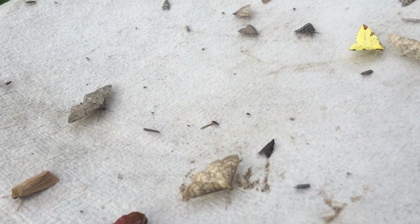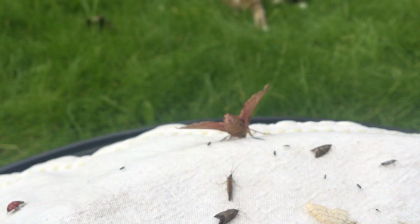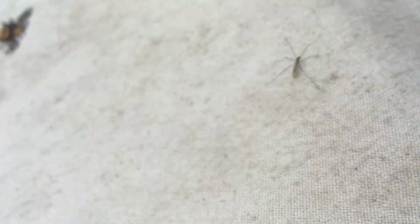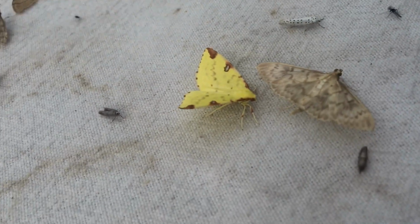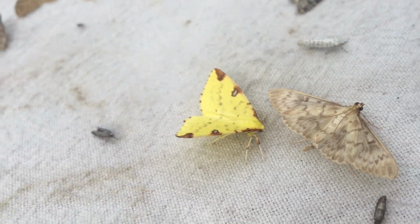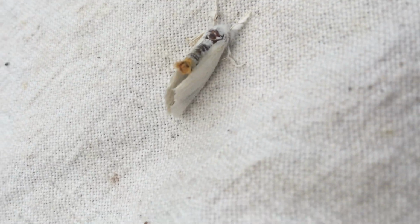You can always tell it's been a busy night just by the sheet. We've got a lovely brimstone moth over here. Got a couple of elephant hawk moths looking pretty battered at this time of year. Got a dusky sallow walking around. We've got my cat over there enjoying the warm weather. We've got a lovely mother of pearl. We've got quite a few of those actually. A nice ribband wave there. Let's see what else we've got. Oh, and a nice yellow tail as well.